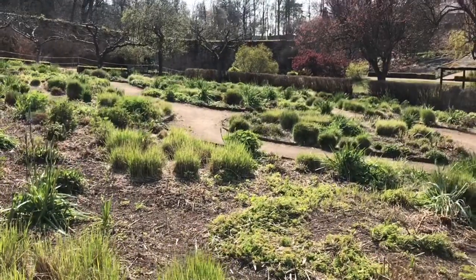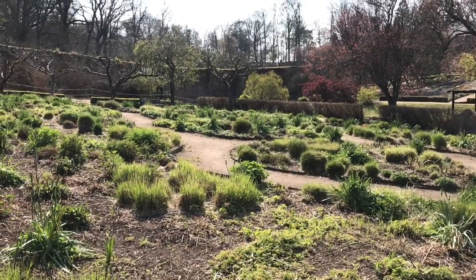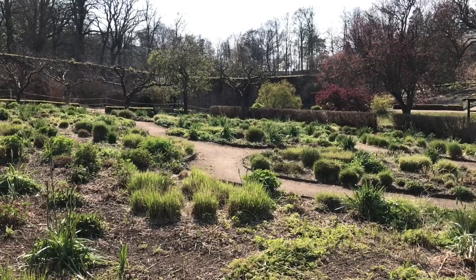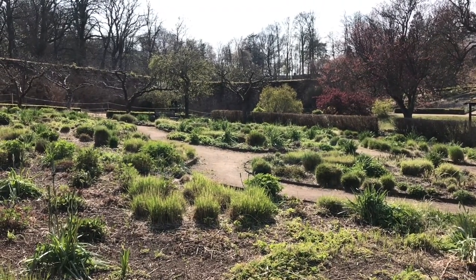And then you can really just see we've just cut this back. It's one of the last borders that we cut back in the season because the grasses look really lovely through the winter period. So we just cut this back last week, and this week's job is to get in here and have a really good weed and try and sort out some of the borders that have become a bit overgrown.